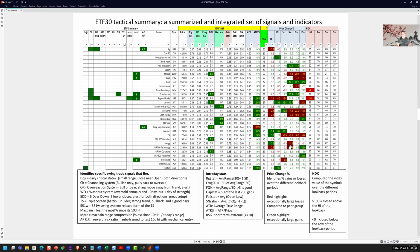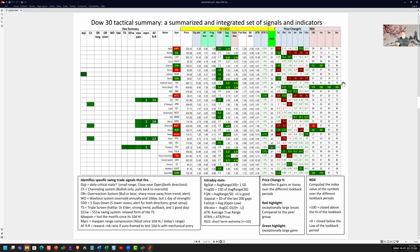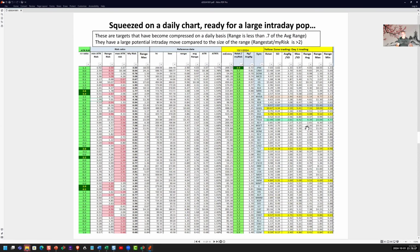Just a couple minor losses, a little bit of breakdowns here in the Russell and regional banks, but only a couple symbols in the ETFs on the auto framer. In the Dow, had another strong move in Home Depot and in Chevron in the energy sector. ExxonMobil was strong there too. I'll be looking for more follow through in energy. JP Morgan is the only chart that's on a squeeze right now.